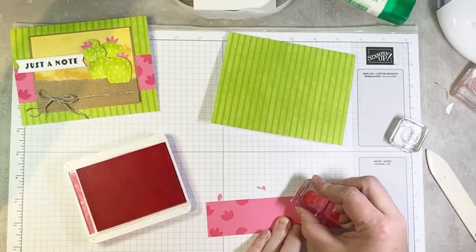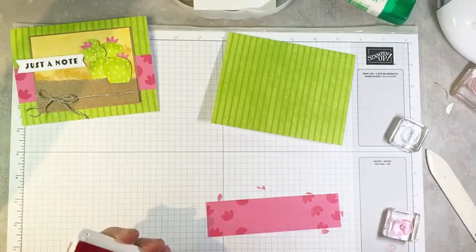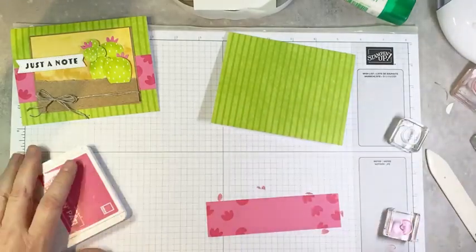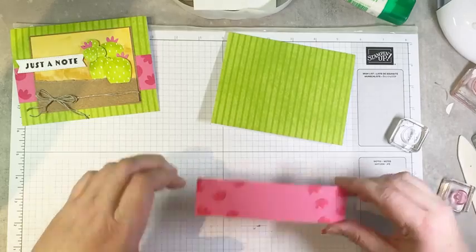Now you'll notice I'm not using my Stampin' Pierce mat for this image. It's a small one, so you can kind of get away with that. When you have larger photopolymer images with more real estate, that's when you need to bring in the mat. We are going to bring it in for our cacti for sure.